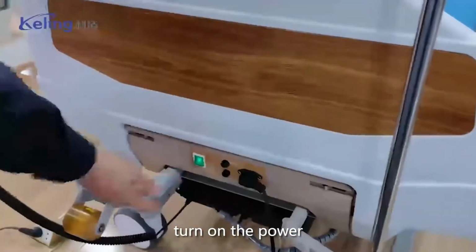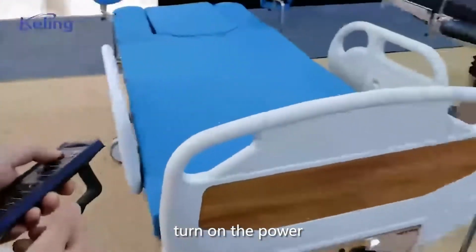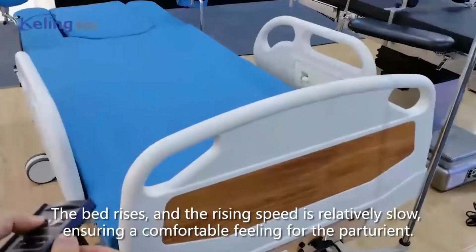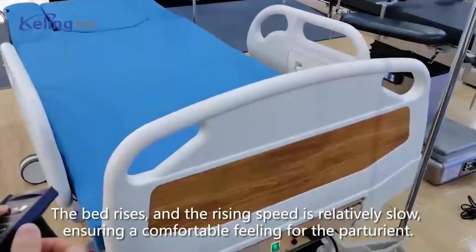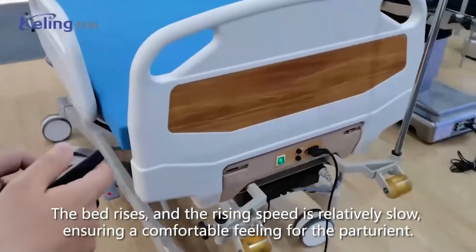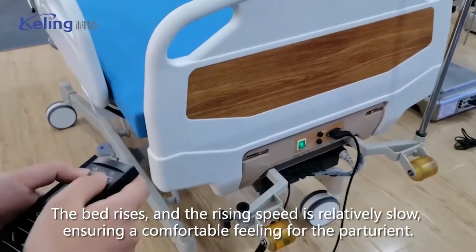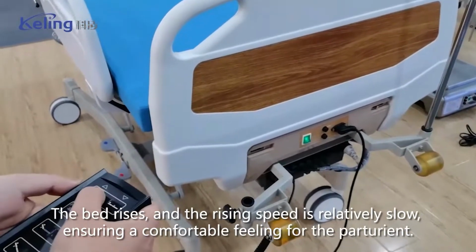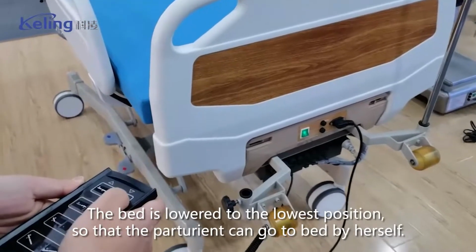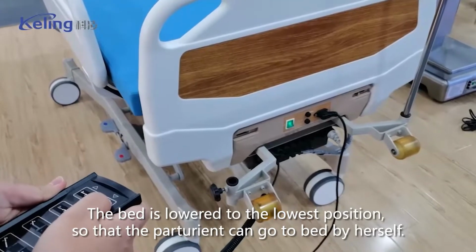Turn on the power. The bed rises, and the rising speed is relatively slow, ensuring a comfortable feeling for the parturient. The bed is lowered to the lowest position, so that the parturient can go to bed by herself.